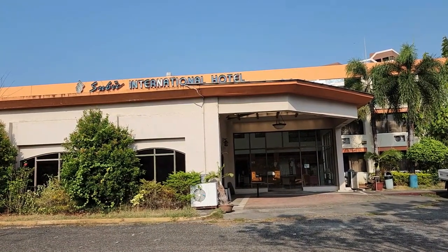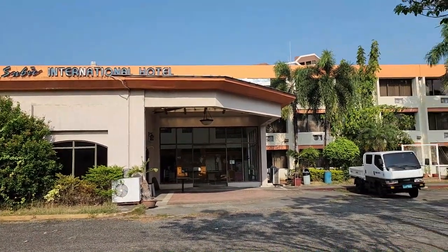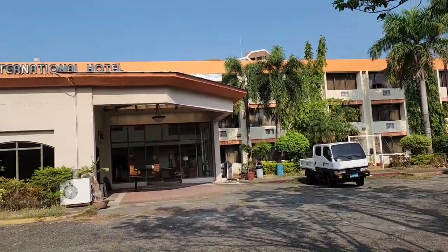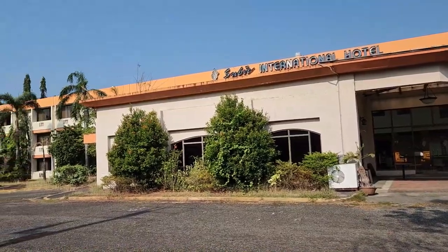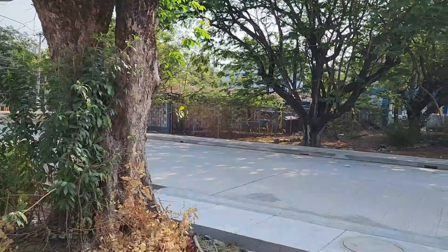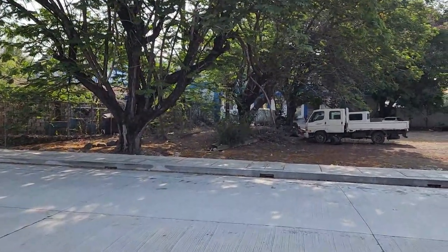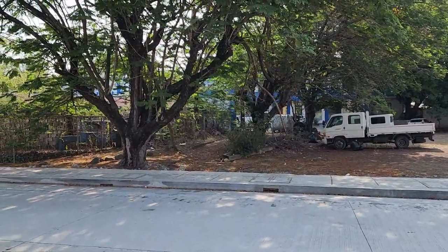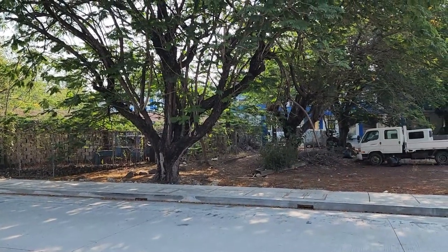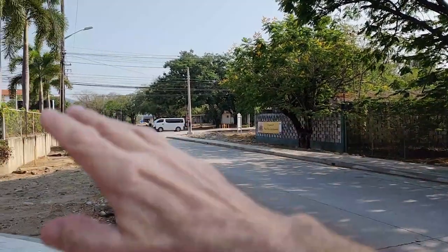Here's the Subic International Hotel, and my taxi driver, Sonny, said it was called the Charlie Building. So it looks like it was some form of barracks at some point. And then he said across the way, he thought this was the old swimming pool area. He was maybe 40, and he says his memory's not that great either, but he thought this was a swimming pool area. And then he said Alpha and Bravo building were also right over here.